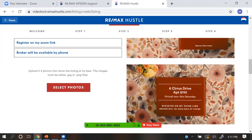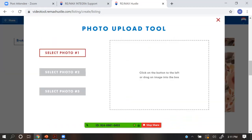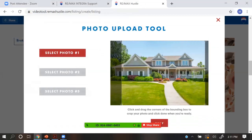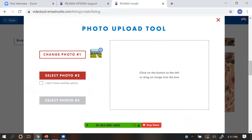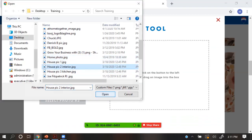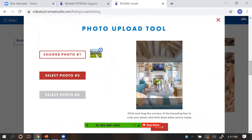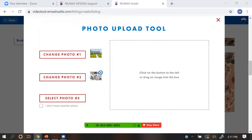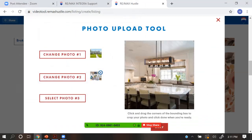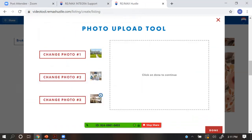And then, of course, because we're showing a property virtually, we're going to select a couple of photos. And let's see, I've got house picture, and I can space it so I like it. Another one. Again, to my liking. And one more of the kitchen. Done.